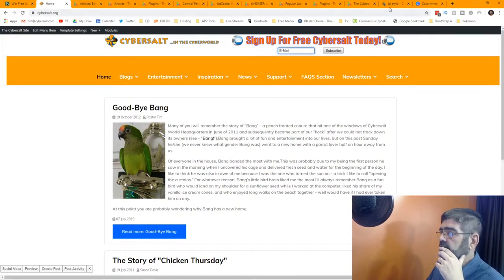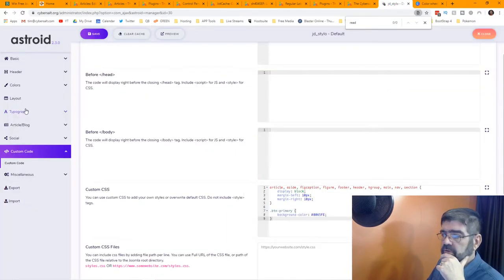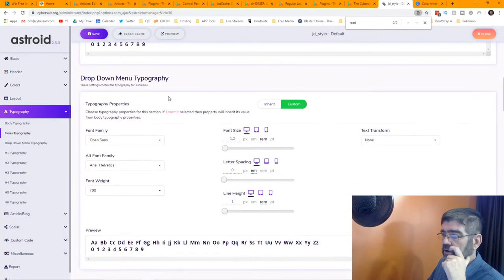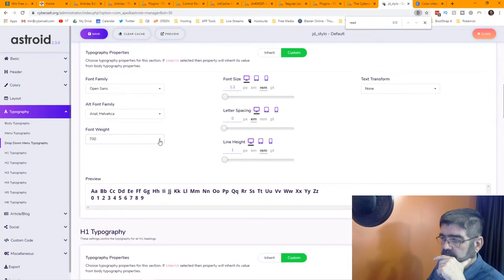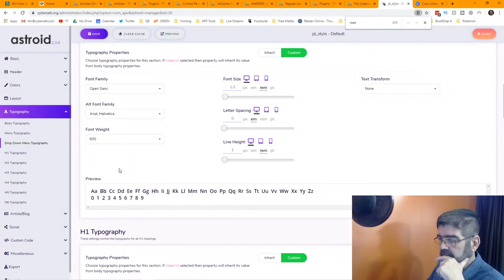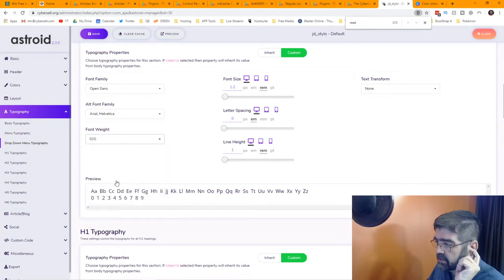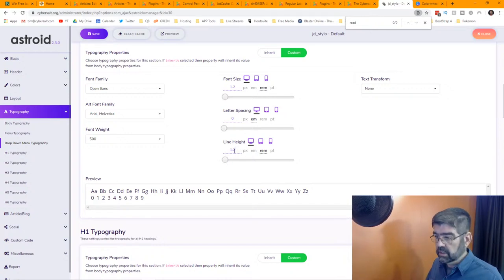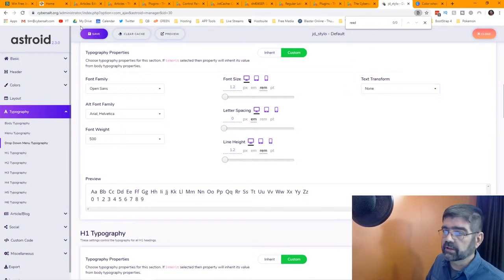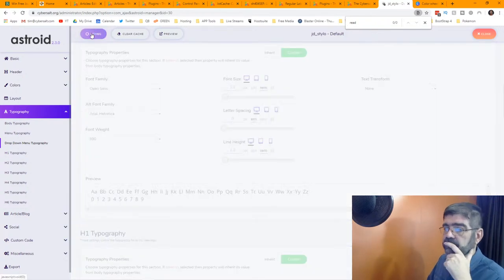First of all, let's go to typography, and we have the drop-down typography here. So I can drop the weight down just a little bit. Let's just try 600. See if that makes it. Oh, that's still pretty heavy. Let's go 500. Line height, I could make it 0.2 and increase that there. And I'm using rems. Could also transform text here, but let's just save that.